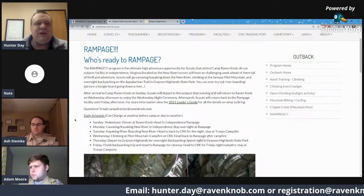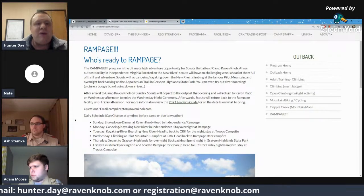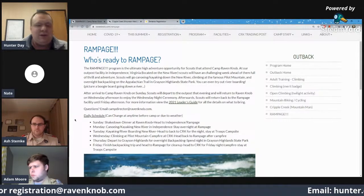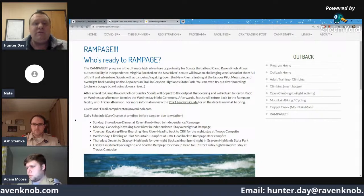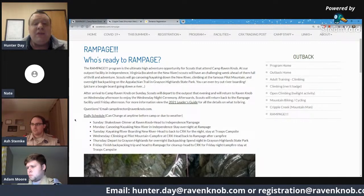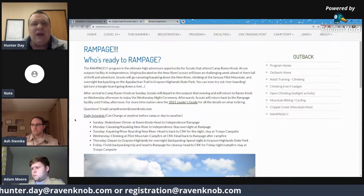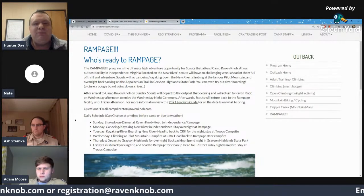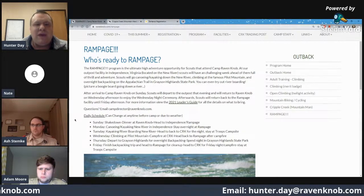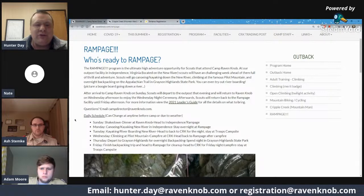Folks who sign up for this merit badge will get to leave Raven Knob on Sunday and head to our outpost facility in Independence, Virginia. That's located on the New River up there. They will be gone from Sunday to Tuesday evening, and then they will be back in camp Tuesday evening to grab a shower, hang out at the trading post, whatever need be. That way they can be ready for Wednesday morning when we get up and go climb at Pilot Mountain over in the other part of Surry County.